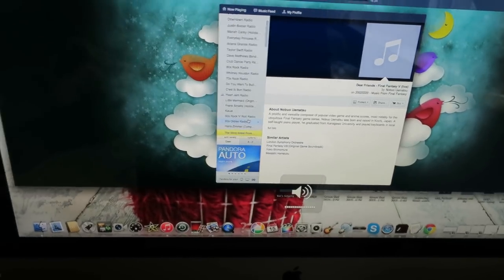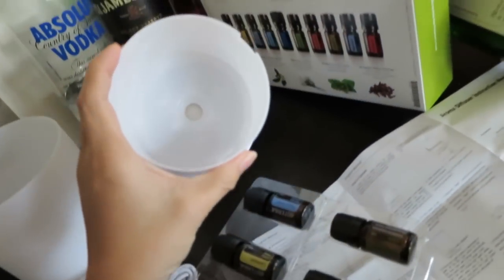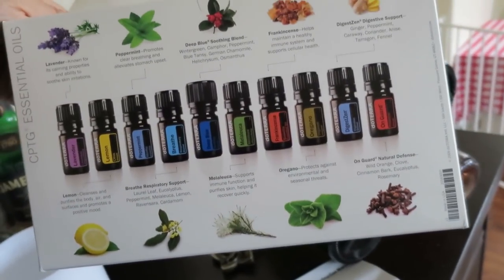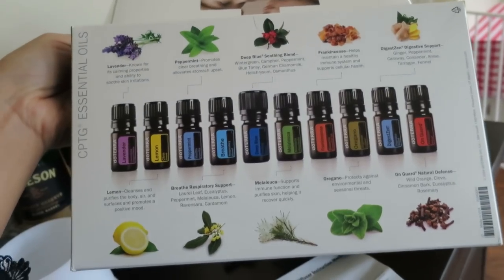I'm gonna turn on some relaxing music. What the heck is this? What is this? This is relaxation. I'm trying to use this diffuser. I just don't quite understand it yet. But you change it, and I could mix and match these oils and create calming aromas, and it's supposed to heal us. Something like that. I'm gonna do lavender.